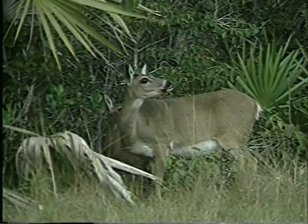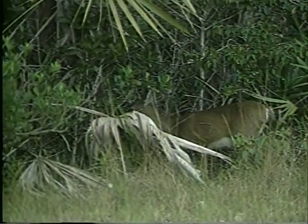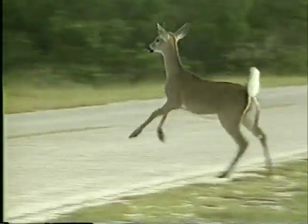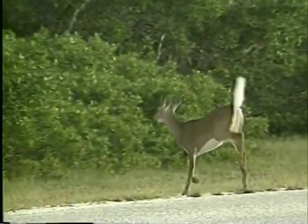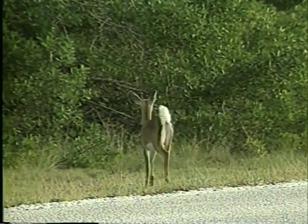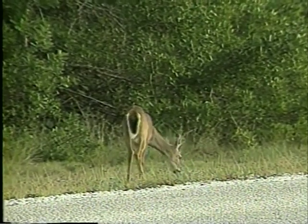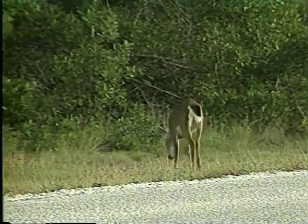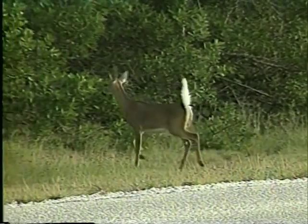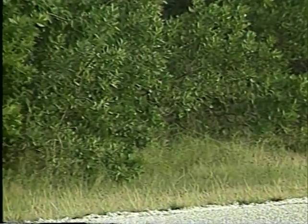The adorable key deer is a remarkable example of an animal which has adapted itself to an often harsh environment. In the 1940s, the key deer was hunted to the brink of extinction. While it remains endangered today, the efforts of committed individuals and the creation of a refuge have brought the key deer back to a fairly stable population of several hundred animals. Join us now as we visit the National Key Deer Refuge to tell the story of these miniature whitetails, which are often called toy deer.